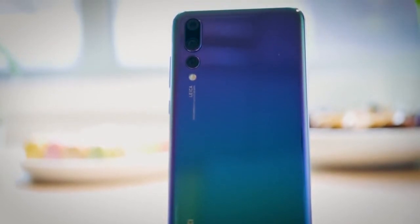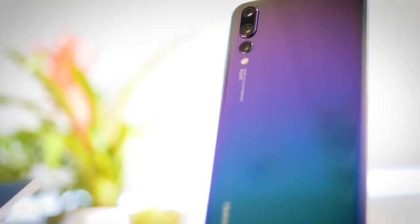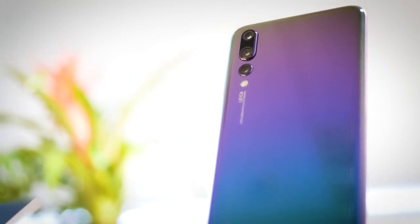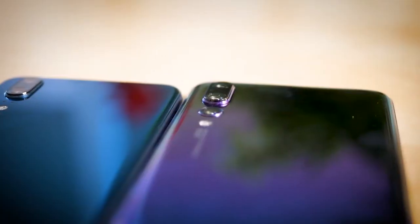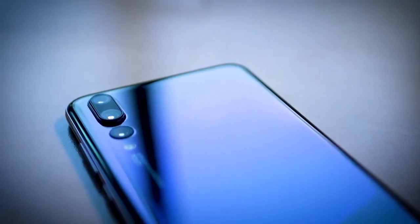There are other differences. The top-end P20 Pro also swaps LCD for an OLED panel, which should mean better contrast and more vibrant colors for the display, and comes with an IP67 dust and waterproof rating that the P20 doesn't have. The P20 Pro features 6GB of RAM, while the P20 sticks with 4GB.